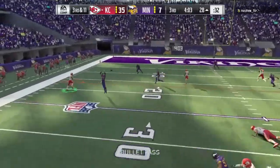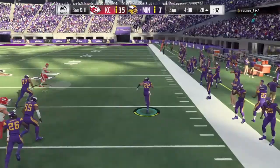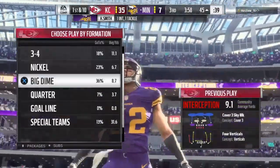To throw is Smith. Trying to get it to Robinson, and it's intercepted. Picked off by Harrison Smith. Then he will take it across midfield and down to the 45.